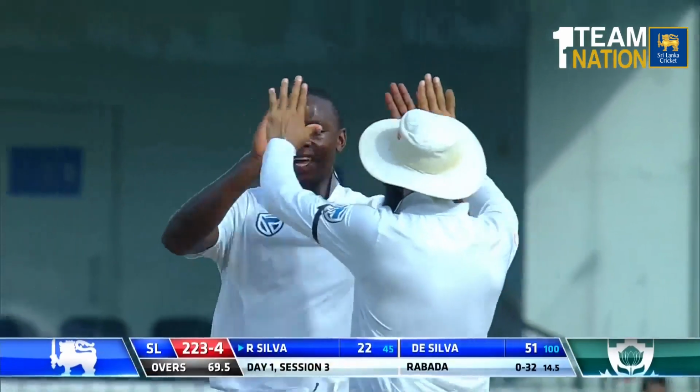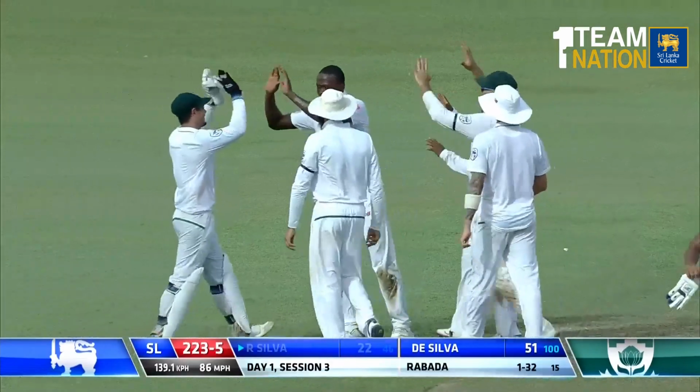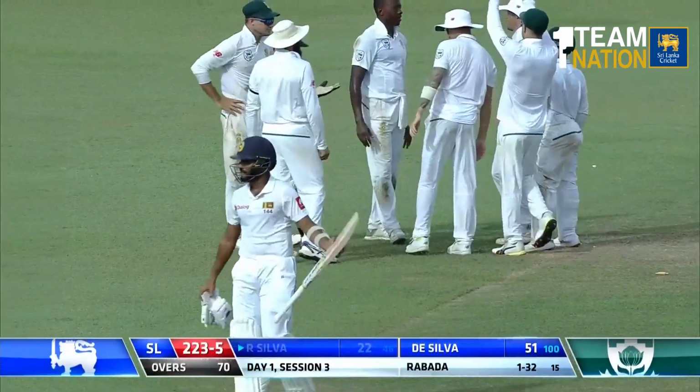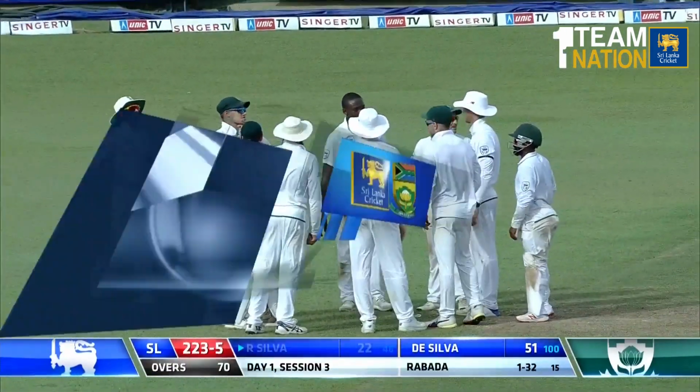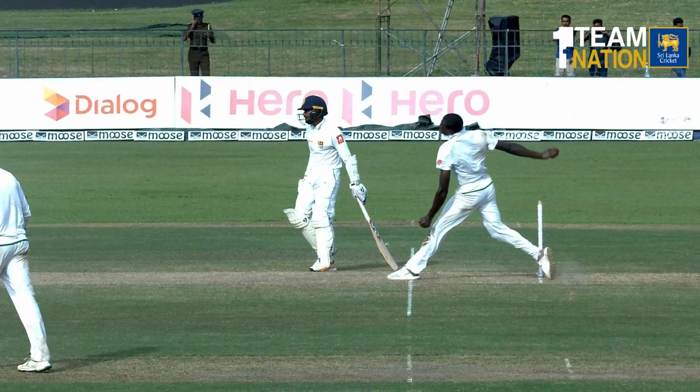Pull him! Silva gone. Brilliant. Outstanding stuff from Rabada. Had him ducking and weaving, I just said. And then he goes for the glory ball. Roshan Silva, not for the first time, no problem at all with Rabada's front foot.